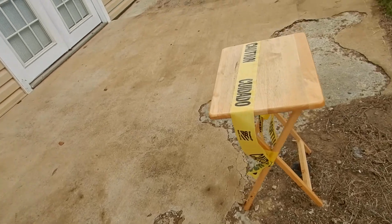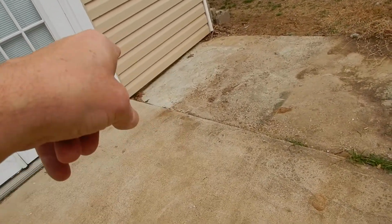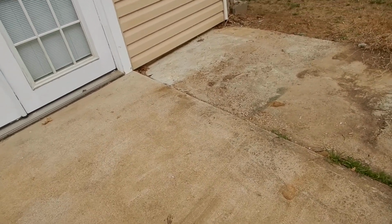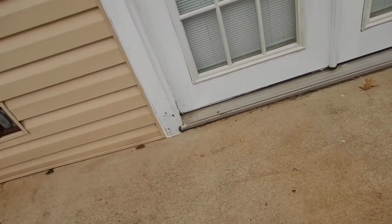And when you do re-pour it, like they added on over here, it'd be a good idea if you poured it so it went away from the house, not towards the house. See that? Where do you think the water goes? Downhill. Oh, I guess it does. I guess that's where water goes.